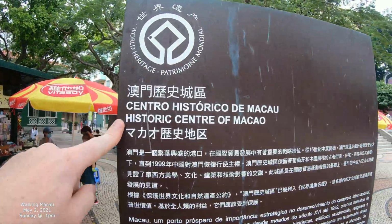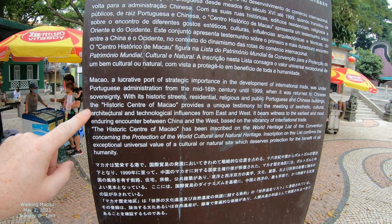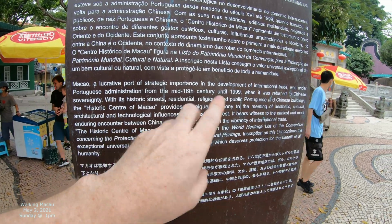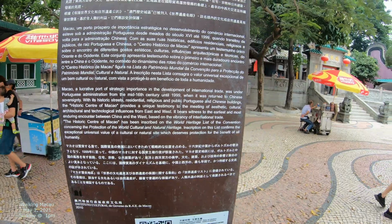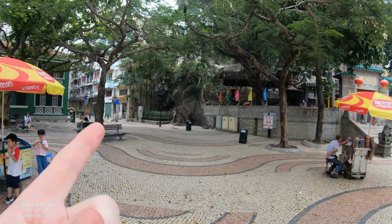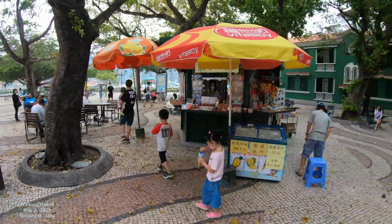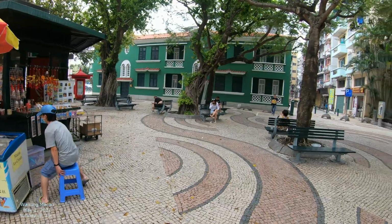Okay, Historical Center of Macau. So basically it just says that this is the 16th century. So I guess this was where it kind of started. Well, this is Amma Temple, so the city was named after Amma Temple anyways. There's some kind of cool stuff there. Little kiosk here. Lots of people sitting in the park. Got lots of interesting stuff everywhere.